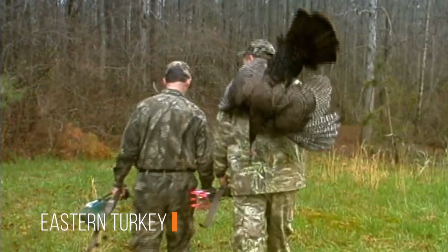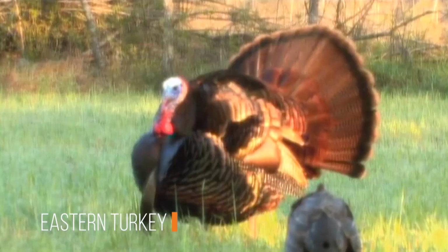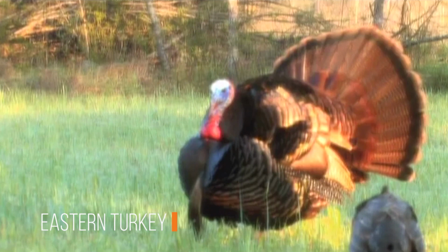Now since then, I've taken some beautiful Easterns that were some bigger birds, like one I took with my buddy Wright, also in Georgia.